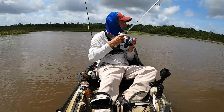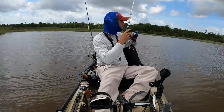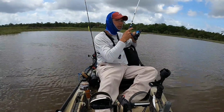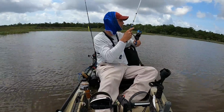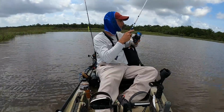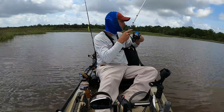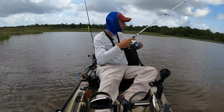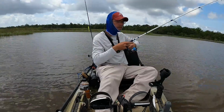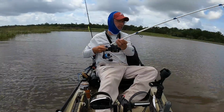Not taking off with it very fast though. Can't imagine a crab's got this thing. He was still alive. Whatever it was, taking it real slow. Yep, it's a dang crab, y'all.